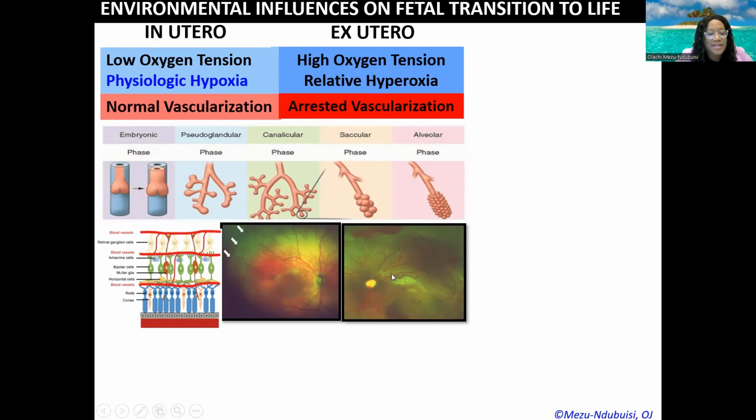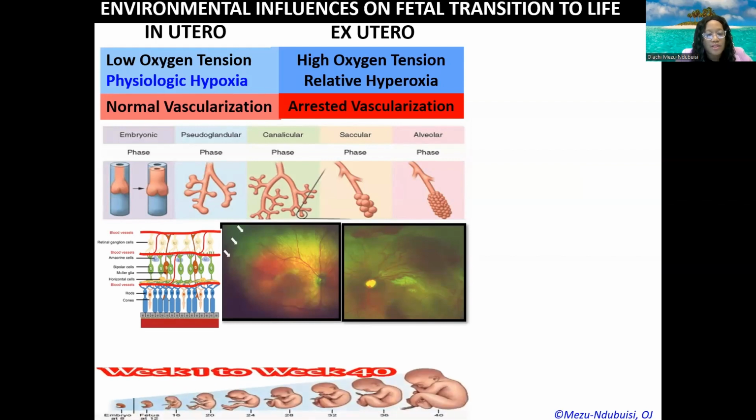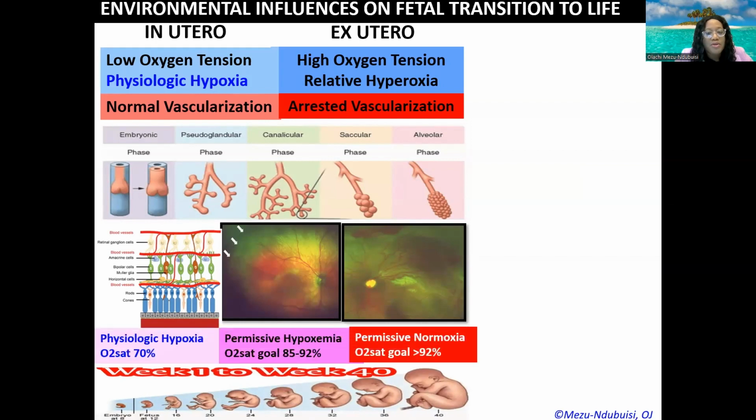So this biphasic transition of vascular progression in ROP is really important in managing the newborn infant, especially the premature infant. So as the infant grows from fetal life to extrauterine life at term, when we have these babies at delivery, we also want to support that transition by allowing the conditions that they had in the womb.